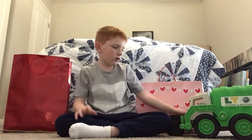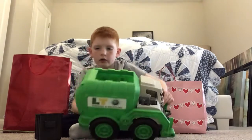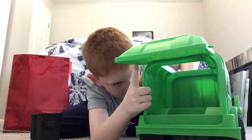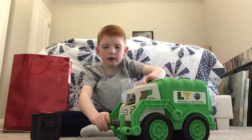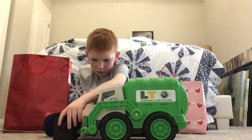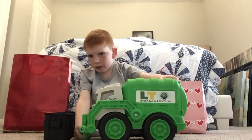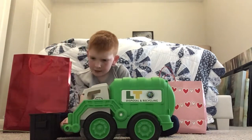So, okay, yeah. Now this right here, it's a garbage truck. And in the top is where you can unload stuff and load stuff. And in the back, there's this little thing, and you pull it back, and it opens up. And it has this claw in the front. It works like this. It's kind of hard to get it to work, but once you figure it out, you're able to do it really easily. I still am having a little bit of trouble doing it. So what I kind of do is I bring it like that, pull it up. Bring it like that.